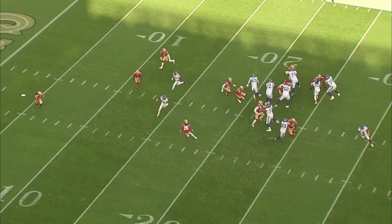Here we see Justin Jefferson coming across the formation again, and Talanoa Hufanga steps up to pick him up in coverage. The only problem is Emmanuel Mosley already has him in coverage, and that allows Adam Thielen to sneak right behind them, uncovered into the end zone. Hufanga should have dropped back here. His job as a safety is to make sure he doesn't get beat deep.